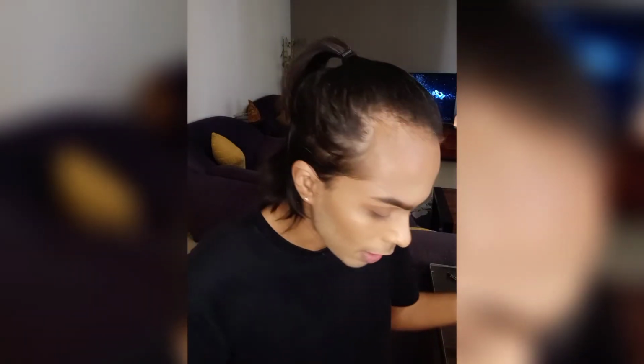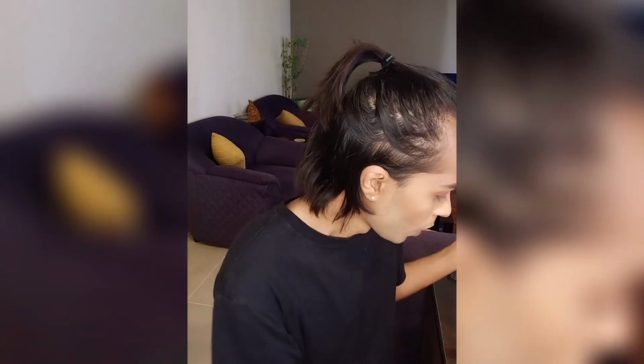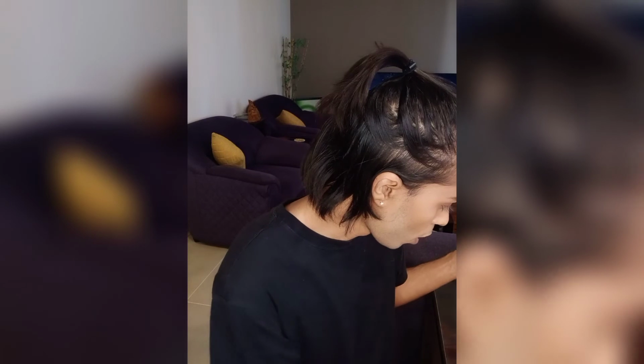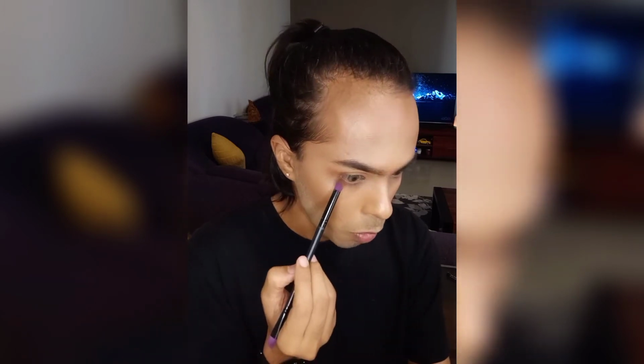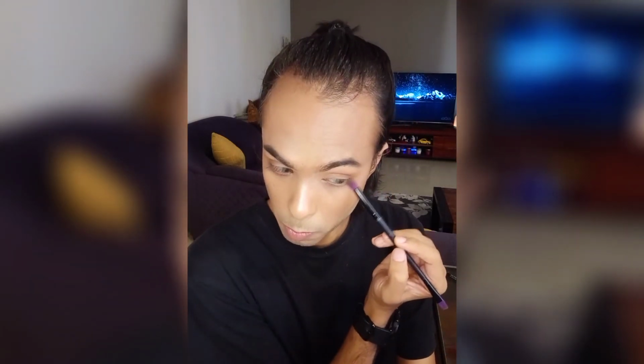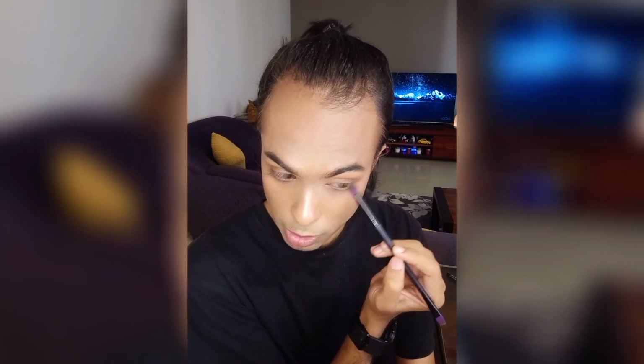You can also use a little dash of color under your eyes. So I'll be using a little fine brush or a blending brush under my eyes, on my lower lash line, just to connect the top and bottom lash lines.